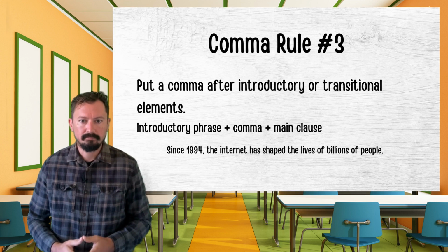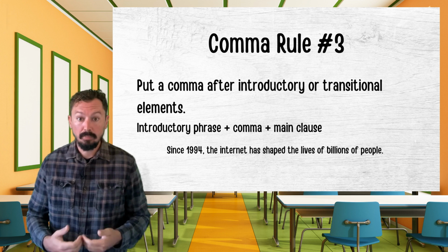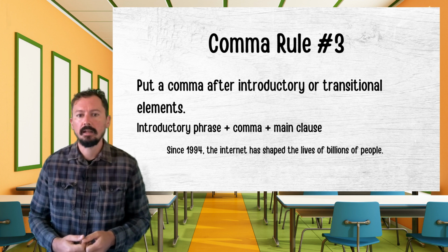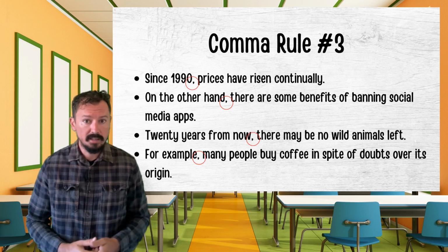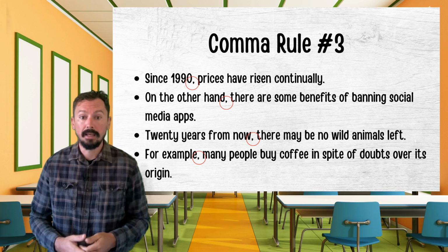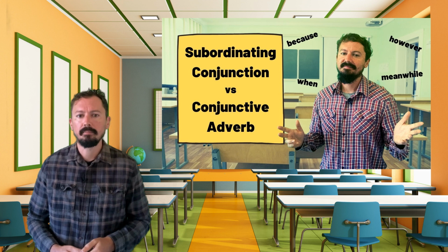Next up, we have introductory and transitional elements. What do I mean by that? Well, often at the start of a sentence we put a word or phrase that introduces what comes next or links the ideas to the previous sentence. We should put a comma after these. Here you can see some examples. As you can see, it often involves time or makes use of a conjunctive adverb like however or for example. You can learn all about conjunctive adverbs in this video up here.